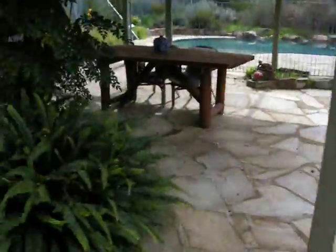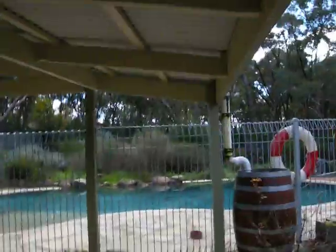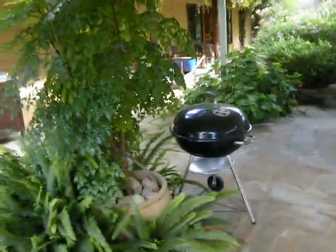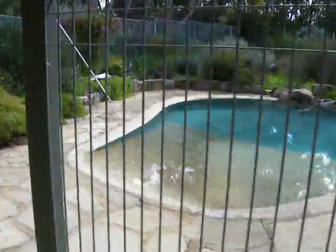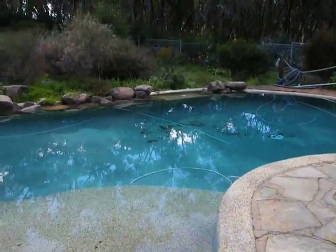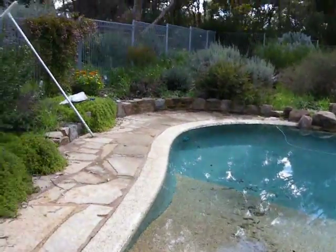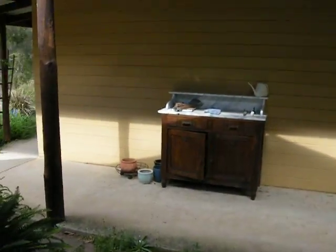And then, here is our summer entertainment area. It's pretty cool. We fit a bunch of people in here. We bought this Barbie when we got here. Nice table. They left us this table. They left us heaps of good shit. And the swimming pool, which we don't take care of as well as we should. So, that's a quick tour of our property. And I'll do the garden next.